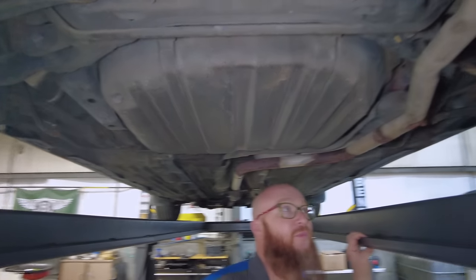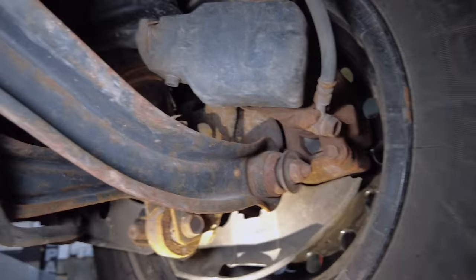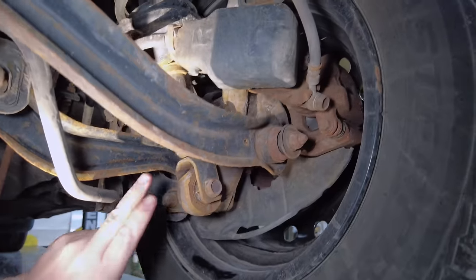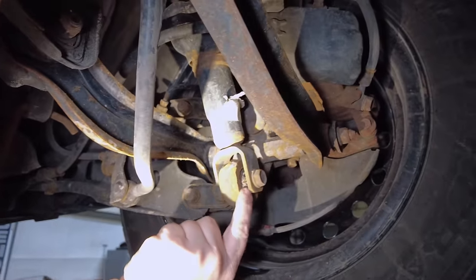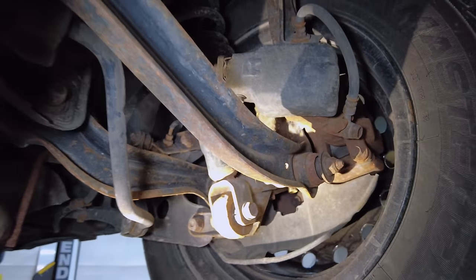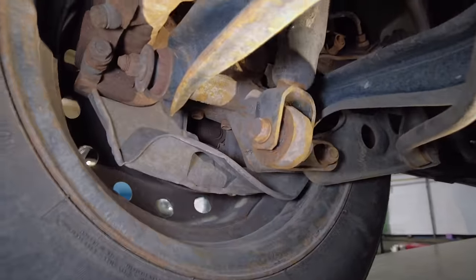Let's take a look at these back brakes and wheels. Yeah, those are getting a little thin on the back. The rotors are crusty too. Rusted really bad. You see that the rear strut is not leaking or anything. The bushing is a little bit cracked, but it's nothing that's really worthy of tearing it apart.